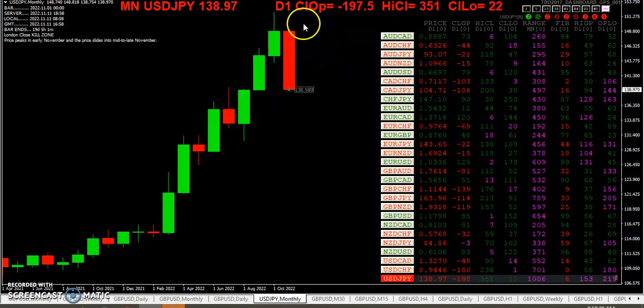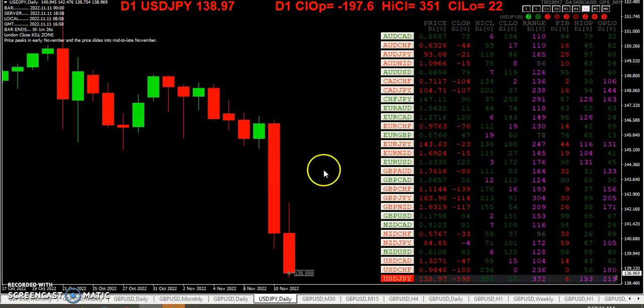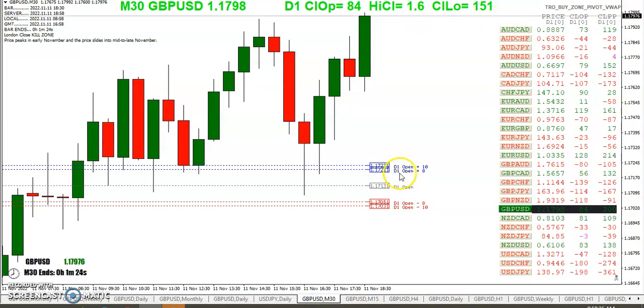Kind of kicking myself because I was shorting at this area. Should have just left it alone. But you just never know. You have to take the pips when you can.